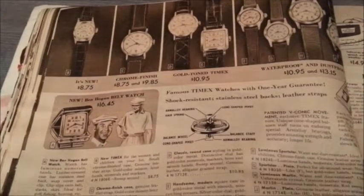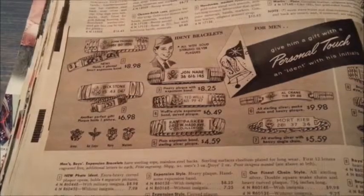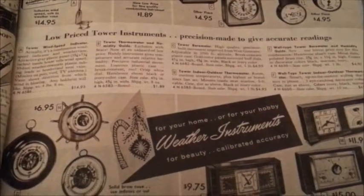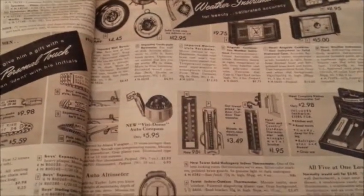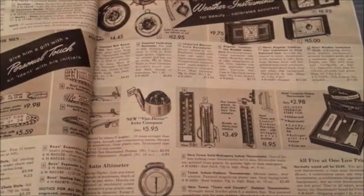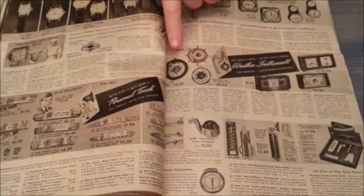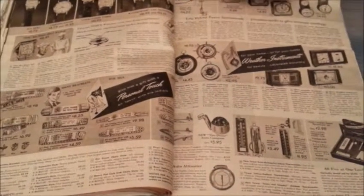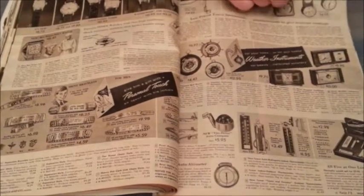Some leather banded watches. These, I think, are barometers, I believe, to tell you what the weather's doing. Oh, this is a wind gauge here. Here's some barometers. Oh, we have that one. We have that one hanging up right now. It's the same one from when I was a kid. And I've got it here in my own home too. Still works. Thanks for making good stuff then, Sears.